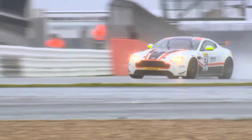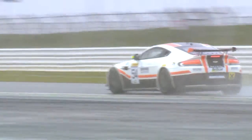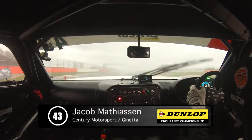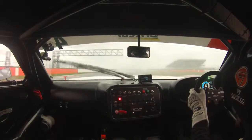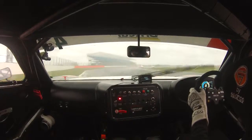Up to sixth position has come Chris Randall from a very long way down the order. Chris Hart has gone from 12th to 7th in the Chevron, and there in the Aston Martin, Jody Fannin has gone from 18th to 6th place. Just behind him, also in the top 10, Jakob Mathiasen in his first start at Silverstone for the Century Motorsport team in his Ginetta, working his way through now towards Becketts corner.